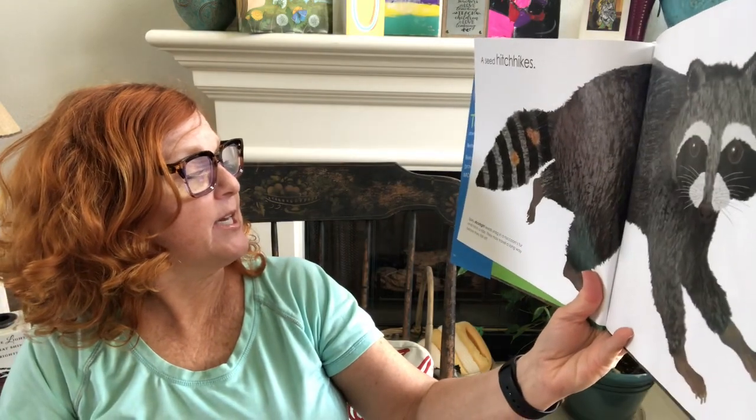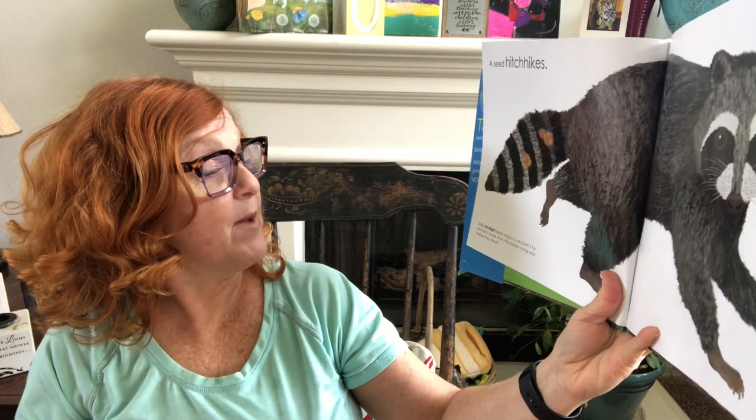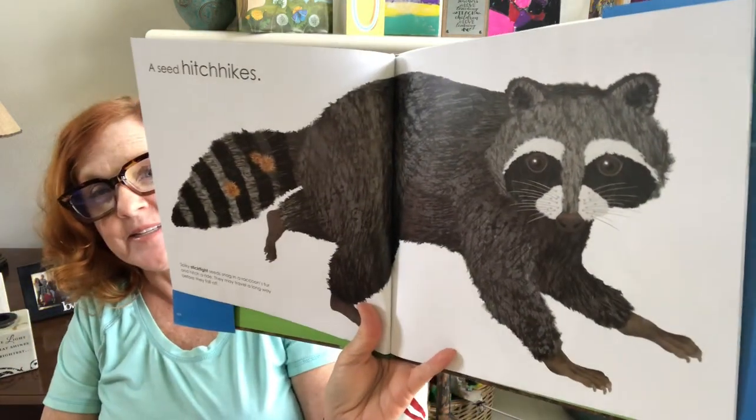A seed hitchhikes. Sticky, stick-tight seeds snag in a raccoon's fur and hitch a ride. They may travel a long way before they fall off. Kind of reminds me of an Eric Carle book, like The Hungry Caterpillar.